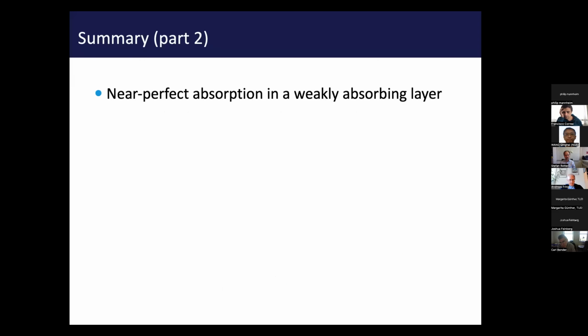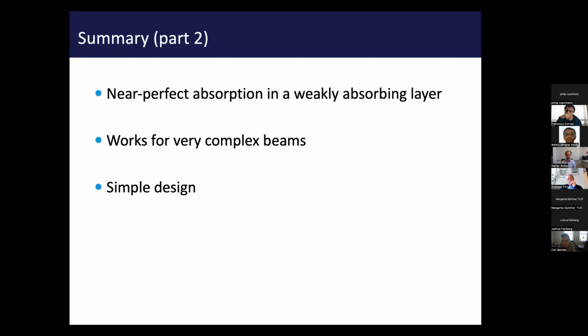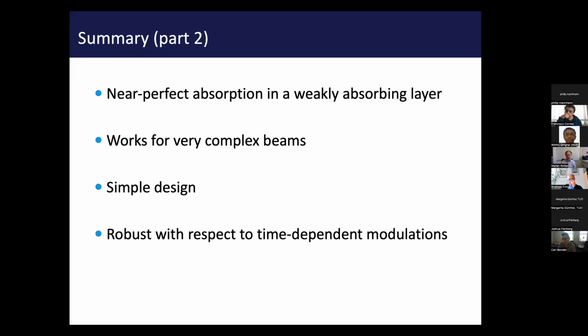In the second part, I was talking about a coherent perfect absorber that would trick a weakly absorbing layer to be a perfect absorber. This works even for very complex beams. It is a comparatively simple design, and it's even robust with respect to time-dependent modulations. And the paper about this just came out a few weeks ago in Science.